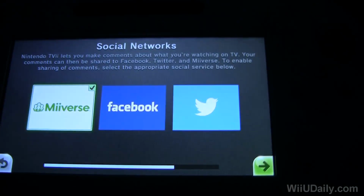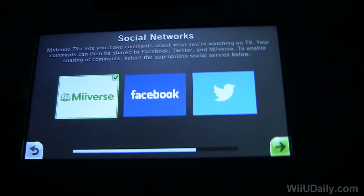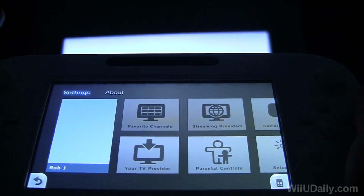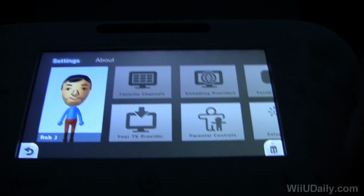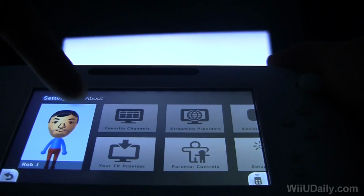Lastly, you connect your social networks. Miiverse is selected by default, then you've got Facebook and Twitter, and you're done. You can go back and edit any of these settings by clicking on your Mii in the upper left, and you jump into settings, and there's some other options too, like parental controls and switching up your TV provider, so don't worry if you make a mistake the first go around.